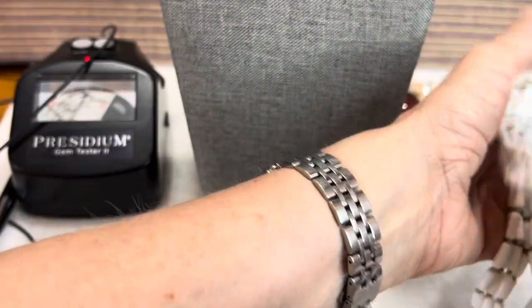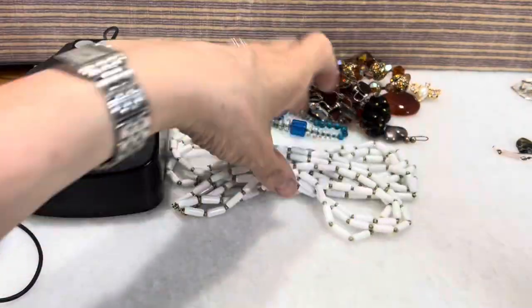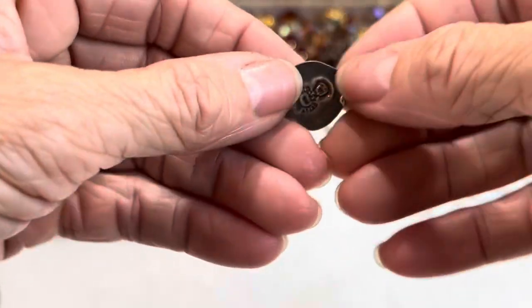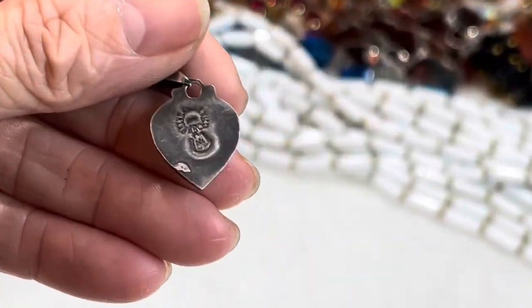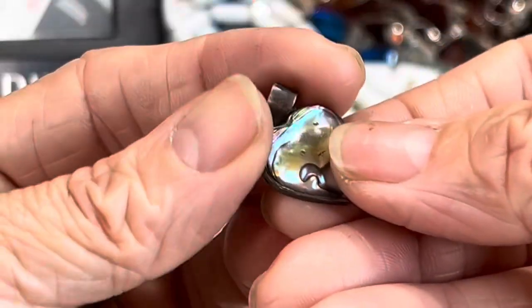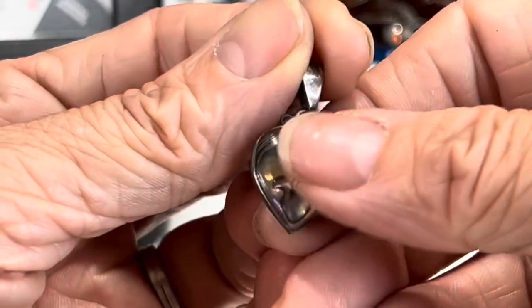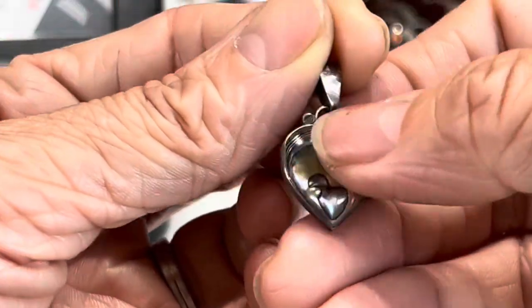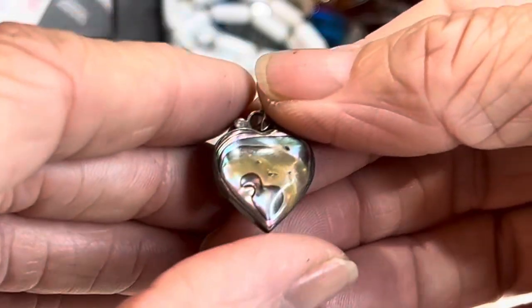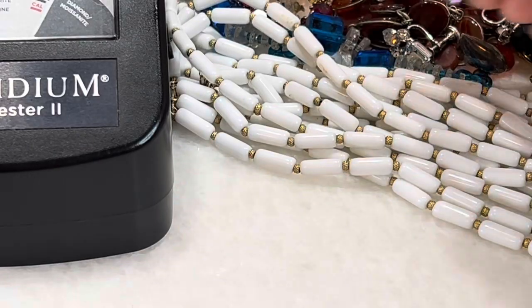Yeah, super cool. Loving that. Abalone, sterling silver, I think made in Mexico. Let's see what this says, but that's what I believe it says. But abalone is going to be harder and harder to find in jewelry because they won't let people use it to create jewelry anymore because it was just an environmental, I think, decision, I guess, on whoever makes those decisions.